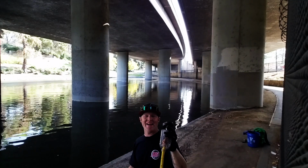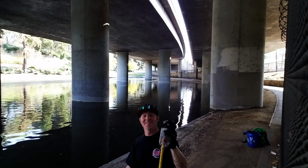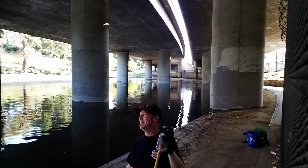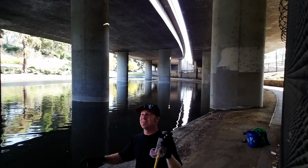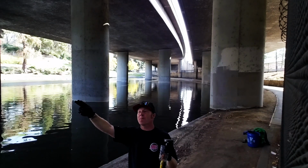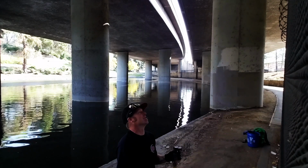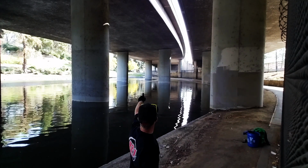Now, I was going to say, there's an earthquake. I don't know if I'm going to have enough time to get out from underneath these freeway overpasses. This one is the 5 freeway north, and the one directly above me is the 5 freeway south. Now, this is the south, that's the north.